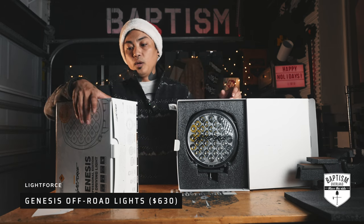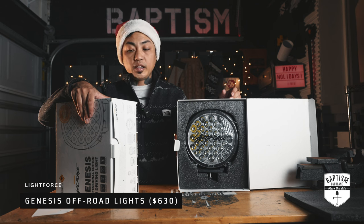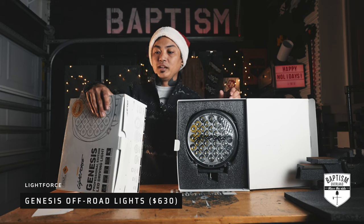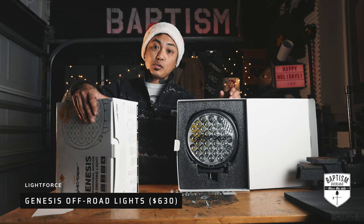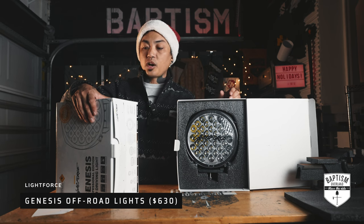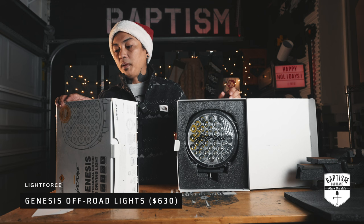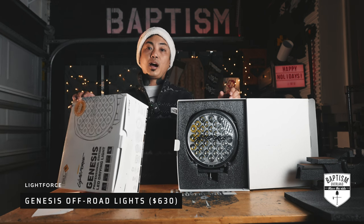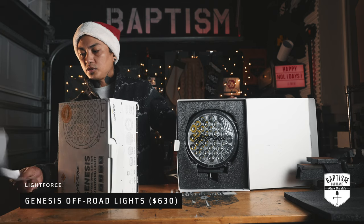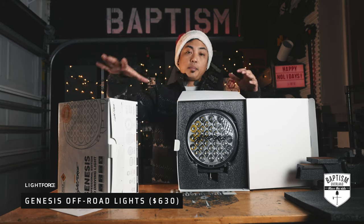You're also looking at 140 watts, 210 millimeter reflector array, raw lumens 15,540, effective lumens 9,030, input voltage 10 to 32 volts, current draw 10.5 amps. And you have an estimated lifespan of about 50,000 hours. A pair of these is going to run about, let me just double check my notes, $630 for a pair of these.